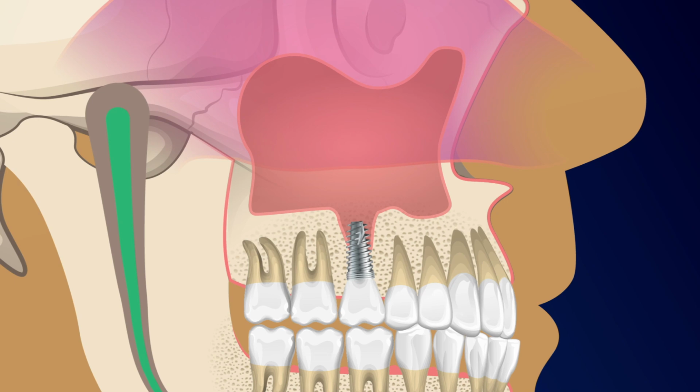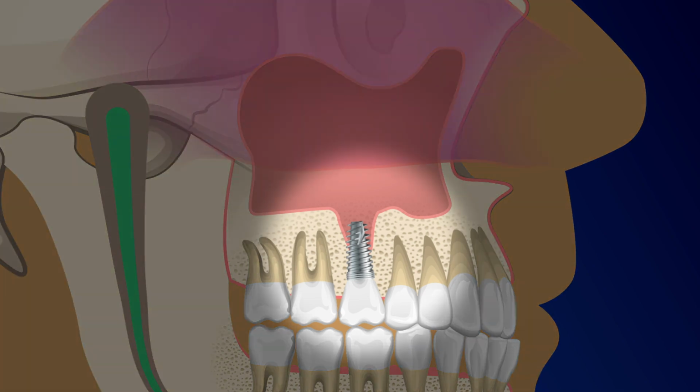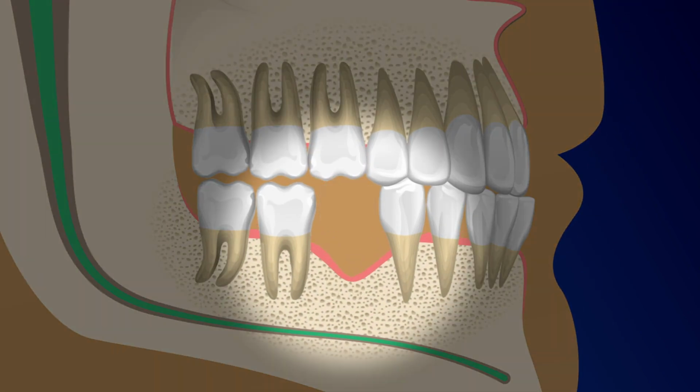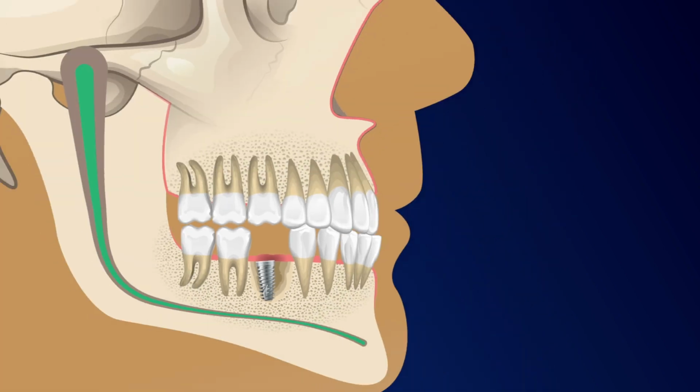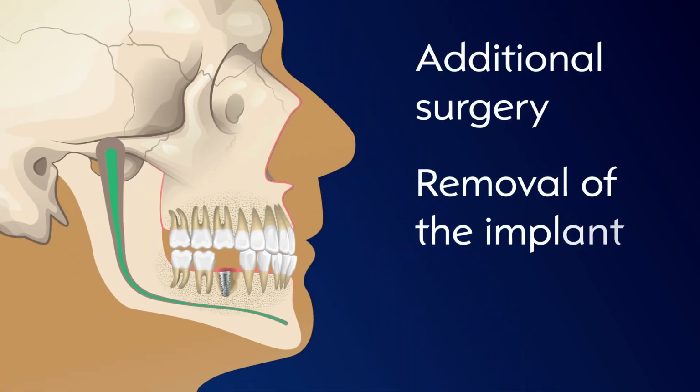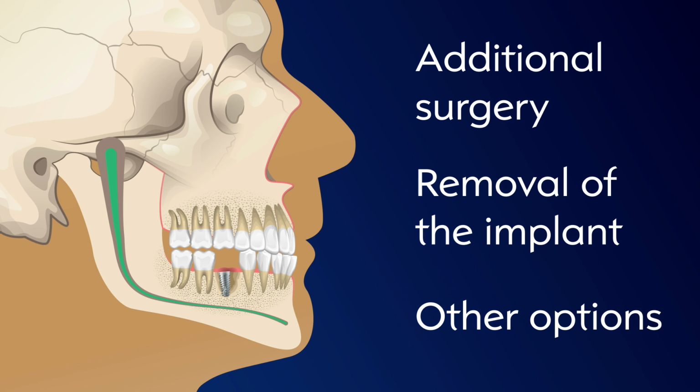Additional risks with implant surgery include an opening from the mouth into the nasal or sinus cavities with possible implant displacement, irreversible bone reduction at the site of the implant, bone loss around the implant, loosening or failure of the implant, and/or failure of the abutment, screws, or restoration. Some of these complications may require additional surgery, removal of the implant, or restoring your teeth with options other than implants.